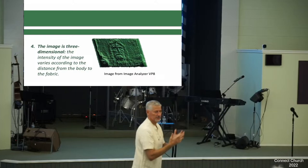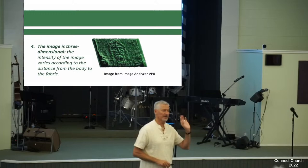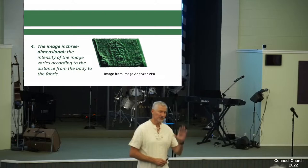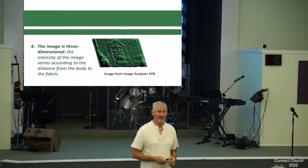And so with that, they produce this three-dimensional image, and what's important for us to know is they haven't been able to explain this. They've done all types of experiments with mannequins and chemicals and ovens trying to produce a three-dimensional image on a linen cloth, and they have not been able to do it. So this is one of the mysteries of the shroud. How is this a three-dimensional image, and how could a fraudulent person wanting to deceive us in the Middle Ages have been able to produce this thing that with all our technology we can't replicate it today or explain it?